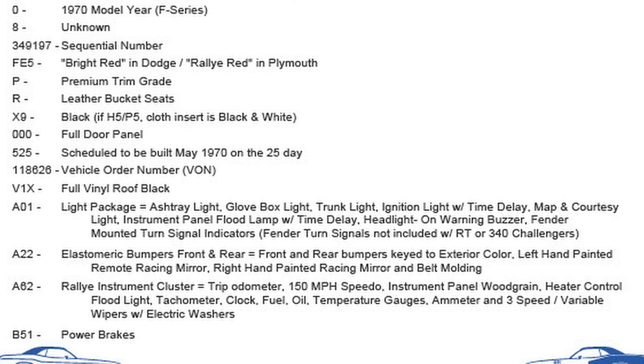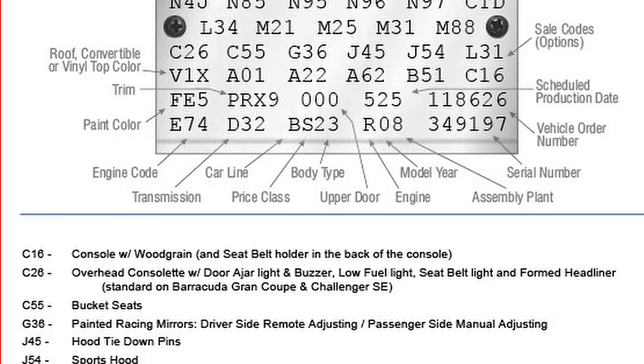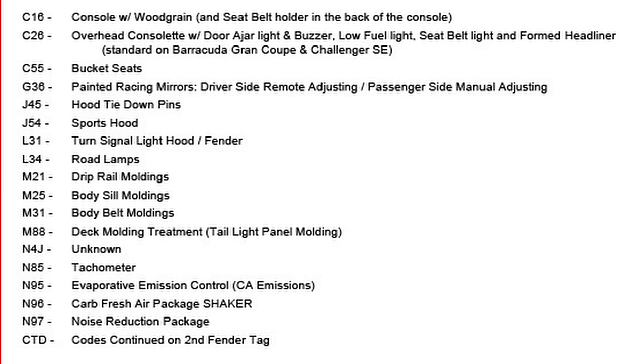It's A62 Rally instrument cluster, so it's got 150 mile an hour speedo, the tick-tock tach, all of your other gauges there. It's a C16 console with wood grain in between the seats. Not super rare, but the C26 overhead console is super, super, super rare. I know several guys who are big Mopar fans. They have owned them, they've driven them, they've raced them, they've restored them. I had one of them tell me recently he's never seen a C26 option in a vehicle with his own two eyes. Very rare option here with the door ajar, buzzer, low fuel light, seatbelt light, all that stuff up there.